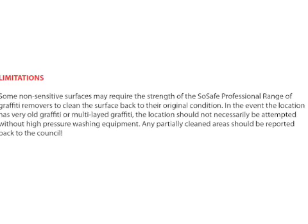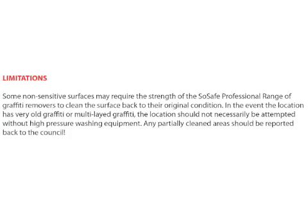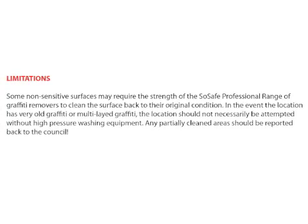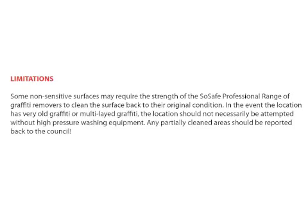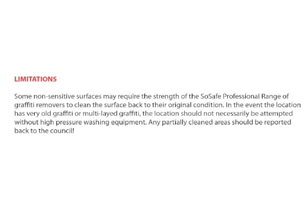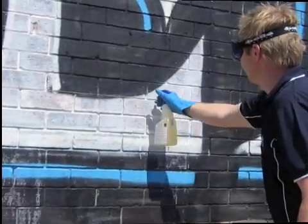Limitations. Some non-sensitive surfaces may require the strength of SoSafe professional range of graffiti removers to clean the surface back to their original condition. In the event the location has very old graffiti or multi-layered graffiti, the location should not necessarily be attempted without high-pressure washing equipment. Any partially cleaned areas should be reported back to the council for final cleanup.